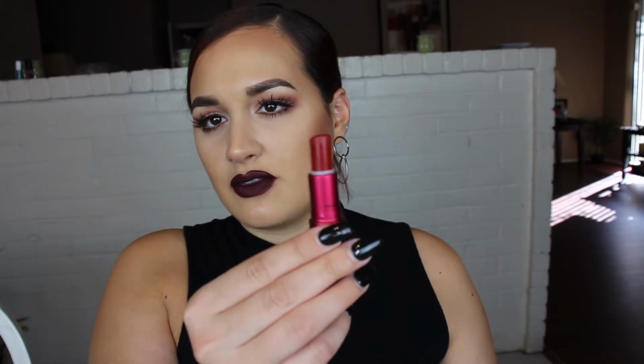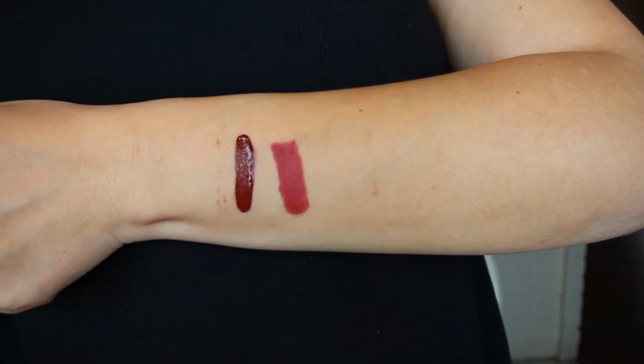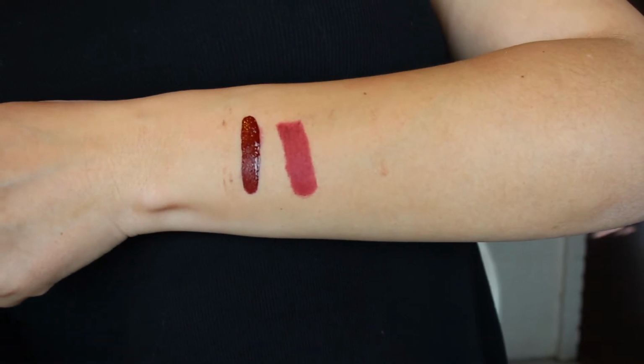My lights are kind of washing it out a bit. It looks more red. This is definitely more of a deep red. It has a lot of those orangey undertones to it. I wanted to mention this because this is actually my favorite red lipstick from MAC. I think it was limited edition, so that's why I want to mention this one. This is Chili from MAC.